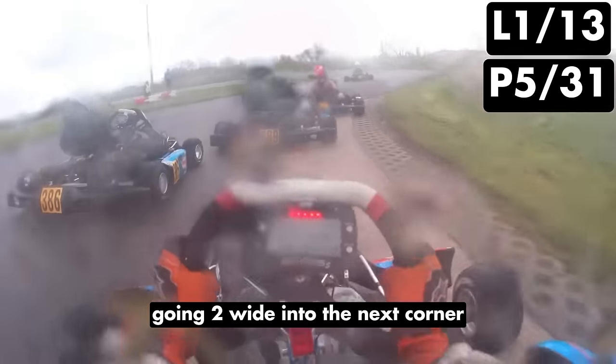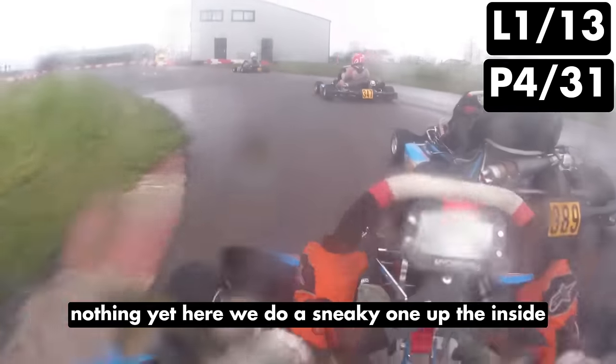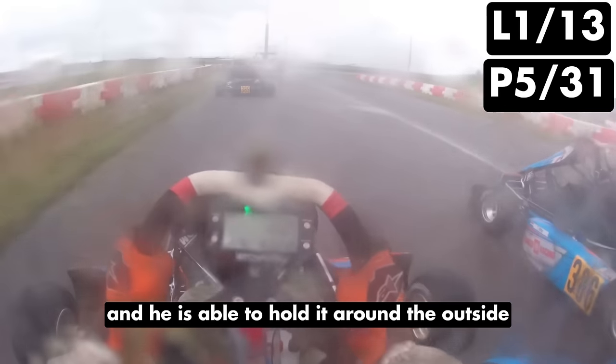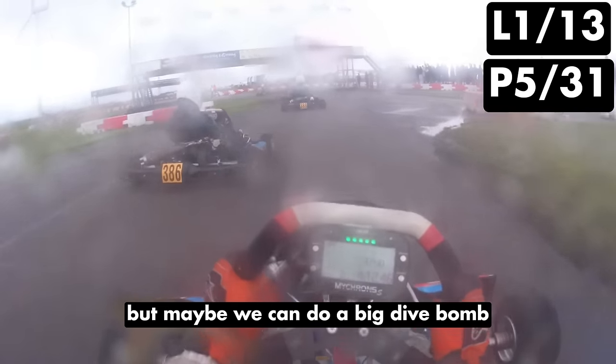Going too wide into the next corner, see if we can follow them through, nothing yet. Here we do a sneaky one up the inside, but because we take a narrow line into that corner, we get a messed up exit and he is able to hold it around the outside, so we have to slot him behind for now. But maybe we can do a big dive into the next corner, we don't know yet, we're in P5 now.